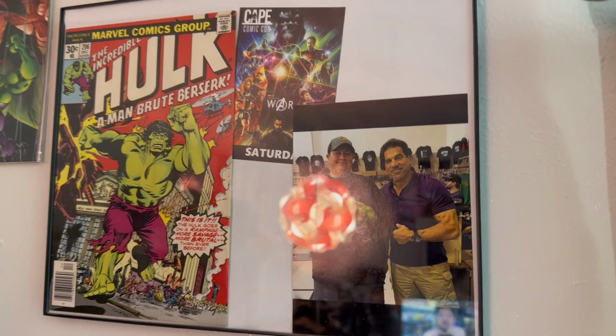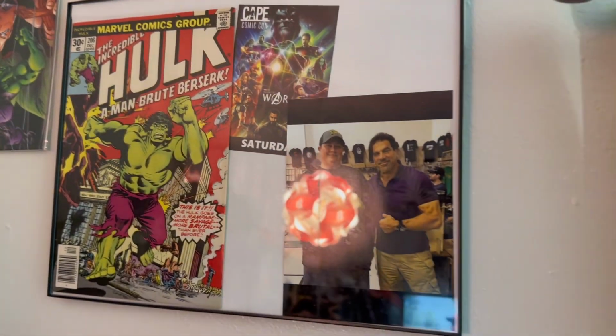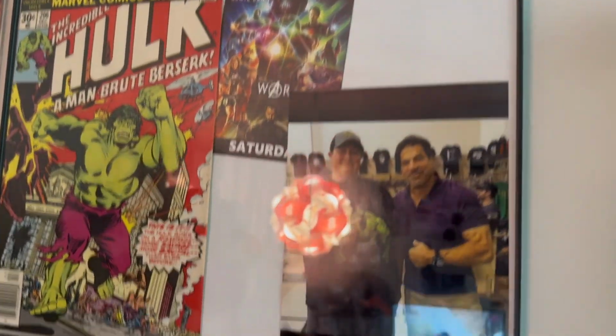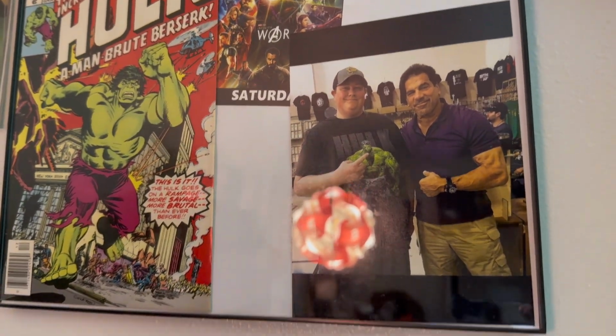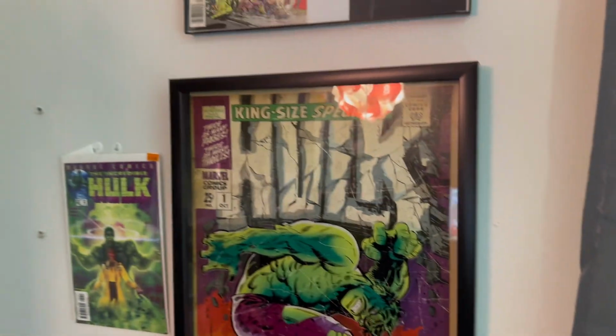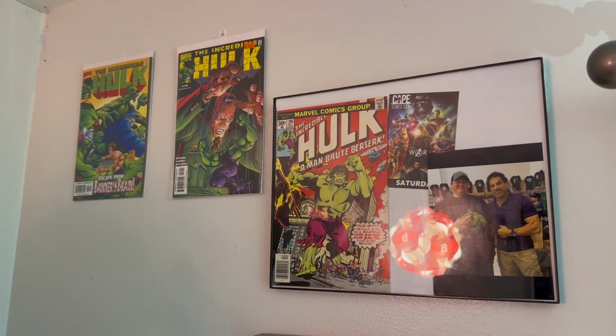Alright, so the first thing we have right here. This is my first Comic-Con I went to. And that is your boy standing next to the Incredible Hulk, Lou Ferrigno. As you can see, big Hulk fan. Got some of his comics on the wall. Another Marvel item for yours truly, comic book related, is this huge canvas painting back here. My buddy got it for me for Christmas last year. Shout out Ian, thank you for the good Christmas gift.